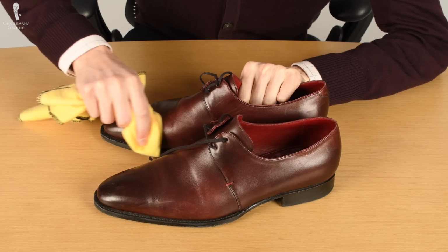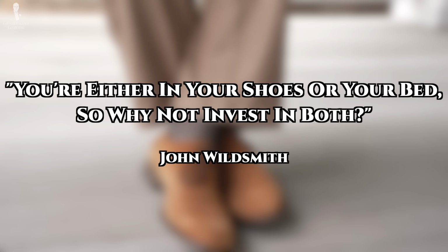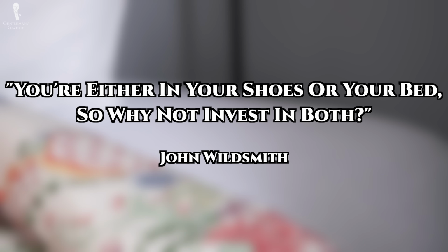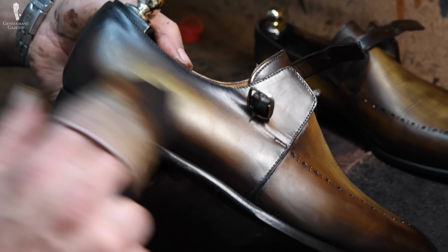Similarly, be sure to polish your shoes regularly. As the shoemaker John Wildsmith once famously said, you're either in your shoes or your bed, so it pays to invest in both. And indeed, investing in quality shoes will mean giving them care from time to time. Using a combination of shoe creams and wax polishes, you'll be able to nourish the leather and increase the lifespan of your quality shoes.